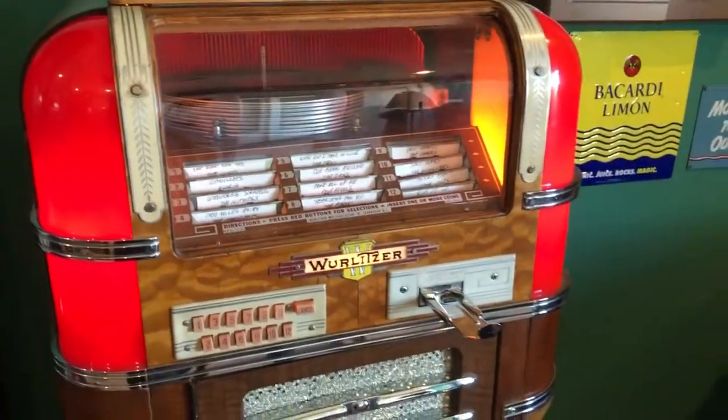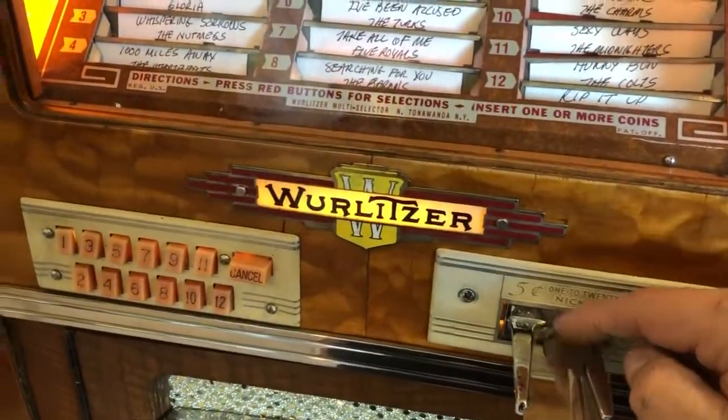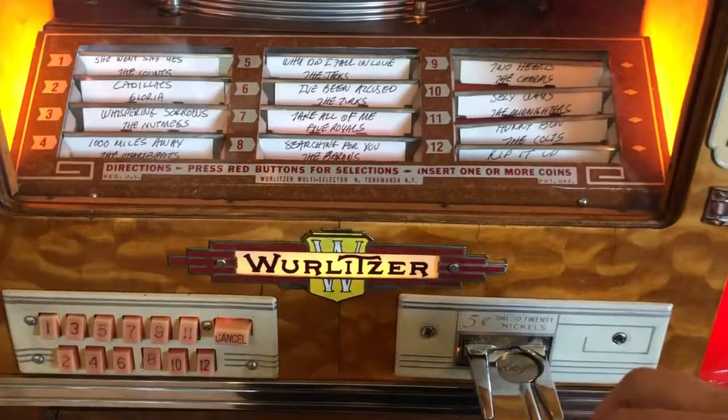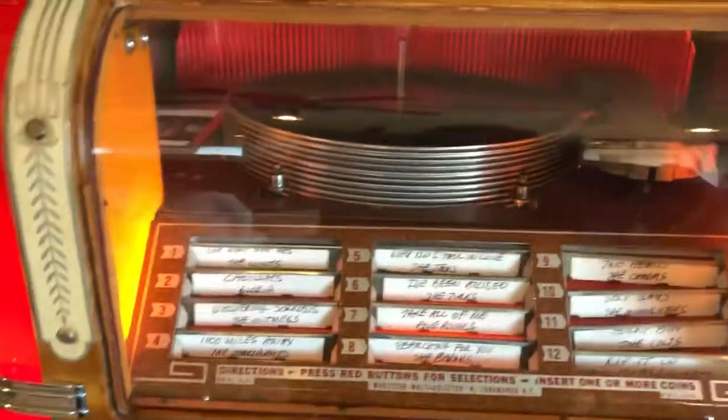So let's do a little demo here. We're going to show off this 1938-39 Wurlitzer 61 model. We're going to play a little Ray Charles, one of the best soul guys ever. And let's go ahead and put our nickel in and watch the jukebox do its thing.